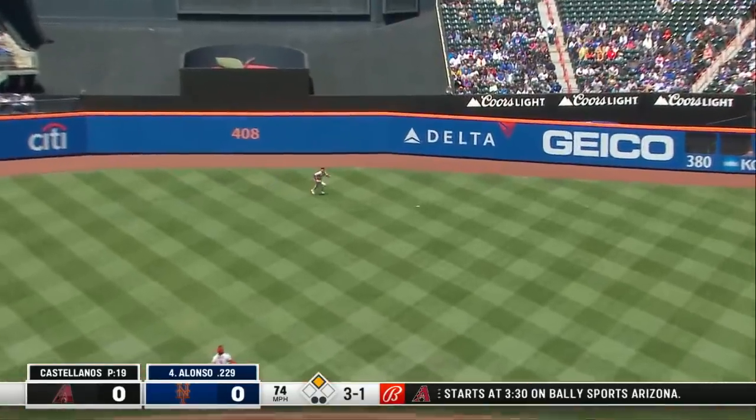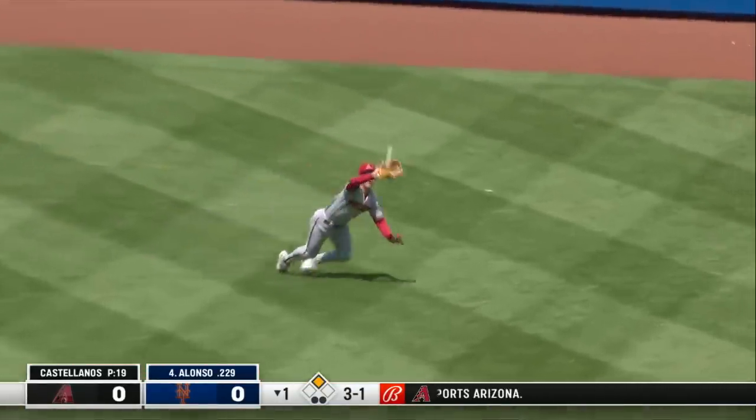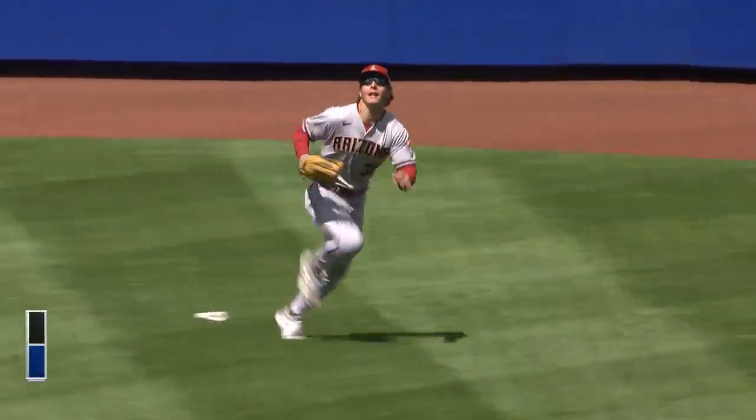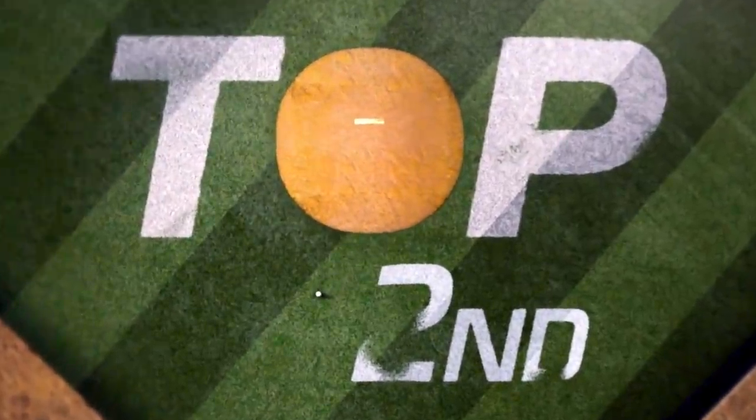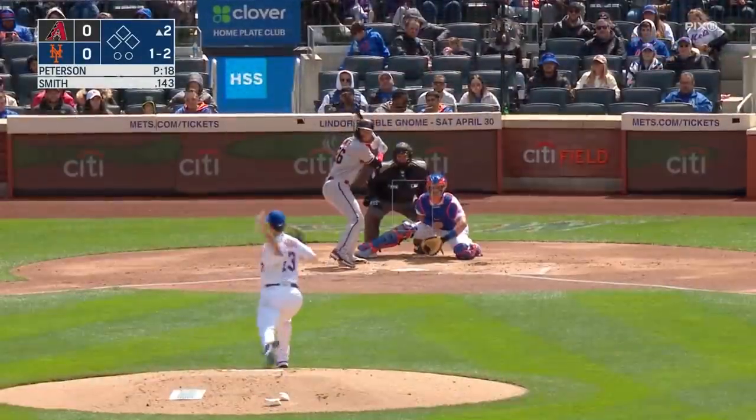Lifts it out to center. Jake McCarthy has to run in. The wind is playing havoc with that one, and McCarthy catches up to the wind and almost lost sunglasses right there. Haven Smith leads off the second against the left-hander David Peterson.